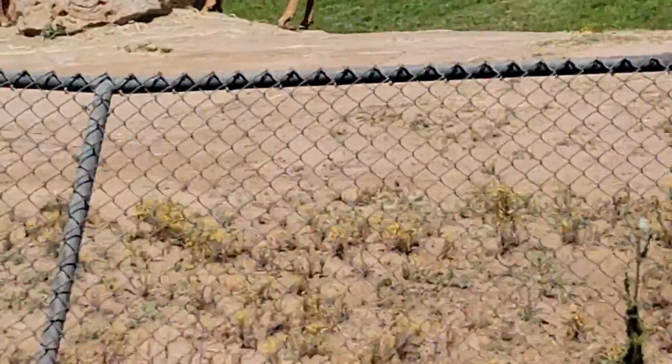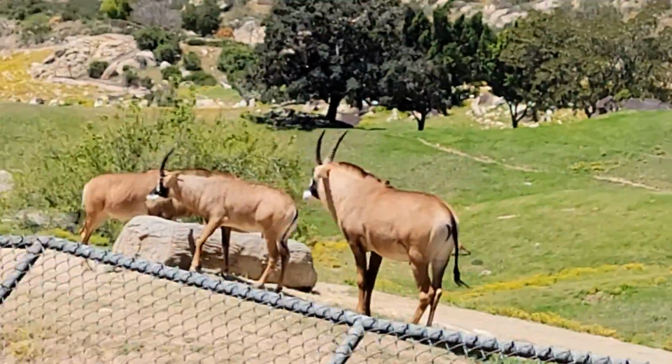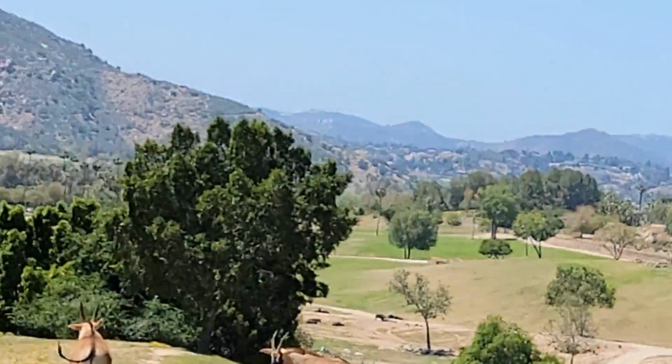So you'll be able to see these beautiful round antelopes. Yeah, those are cool, huh? Yeah. Now what I want everyone to make note of is the color of these red antelopes. They're kind of a reddish color.